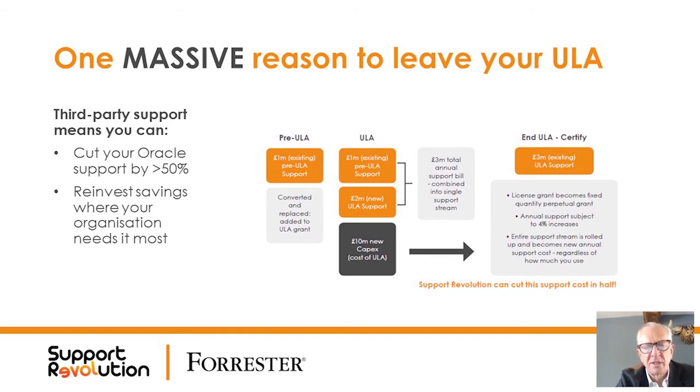One massive reason to leave the ULA, obviously, is to save costs. In this pandemic world where everybody's under pressure, everybody wants to save money. And as we said before, Oracle are in the business of maintaining their revenues. They need to declare to their shareholders they're making profits. They can't just allow you to pay nothing more and cut your bills massively. So you need to look elsewhere.